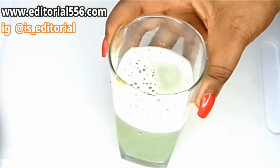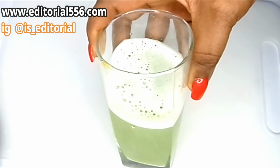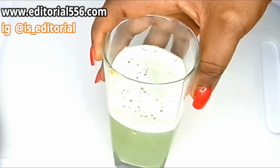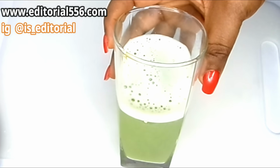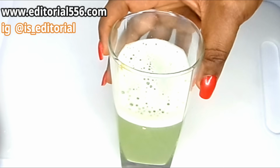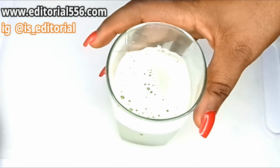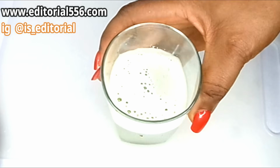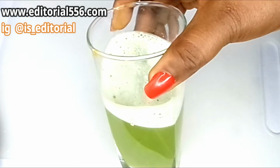Okay, this is an amazing drink. The ingredients are very friendly for even an ulcer patient, or even if you're just giving birth and you just want to flush out some fat, flush out all of that. You can try this. And you can also use this very early in the morning and late in the night. Okay, so 2 times a day will be fine.